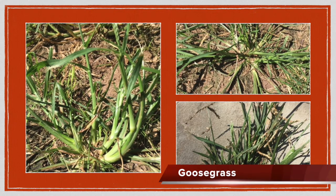Goosegrass is a perennial that comes in with seeds. So you have two things working against you on a perennial grassy weed. You've got it producing seeds, and then you've got perennial roots that never die. Seems like they never die. So you've got a good root system down in there, and then you've got it producing seeds. Those two things make it pretty difficult for us to control grassy weeds.